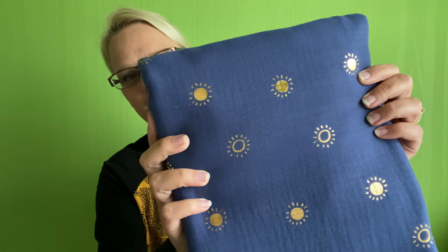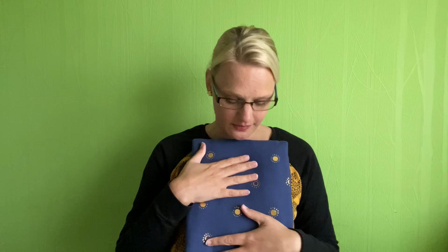With my double gauze, I don't tend to iron it too much, because I quite like, once you've washed it, it kind of scrumples up a little bit. I do quite like that scrumpled up look to double gauze. I don't like it when it's too neat. I like that kind of texture in it. But oh, isn't that gorgeous? I'm so happy with this one. Absolutely gorgeous fabric.